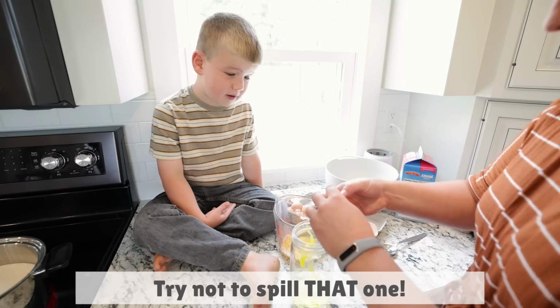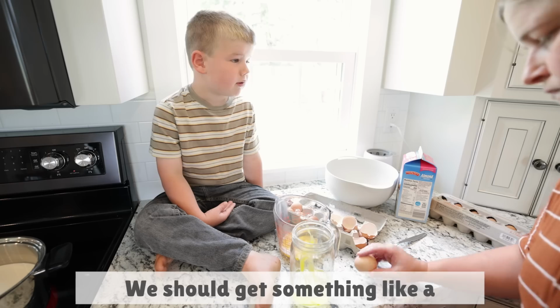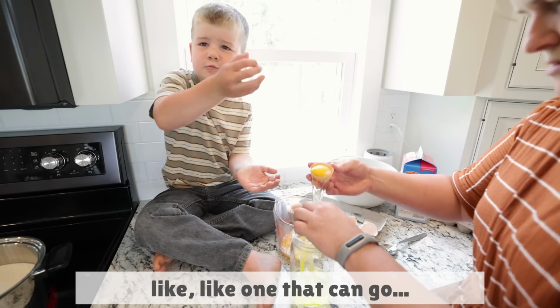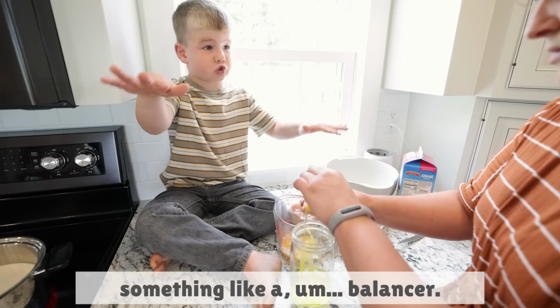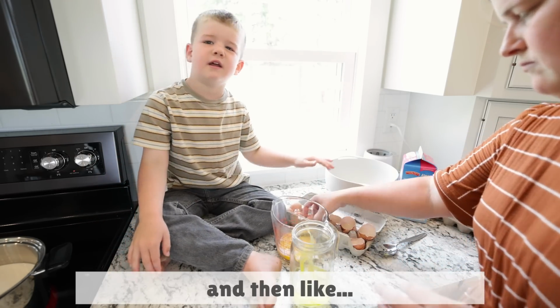Try not to spill that one. I need to get some kind of egg white separator if we do this a lot. We should get some kind of egg catapulter, like one thing goes zzz, zzz, zzz, like a balancer. Okay, and you put a rock on, goes ding, and then like.